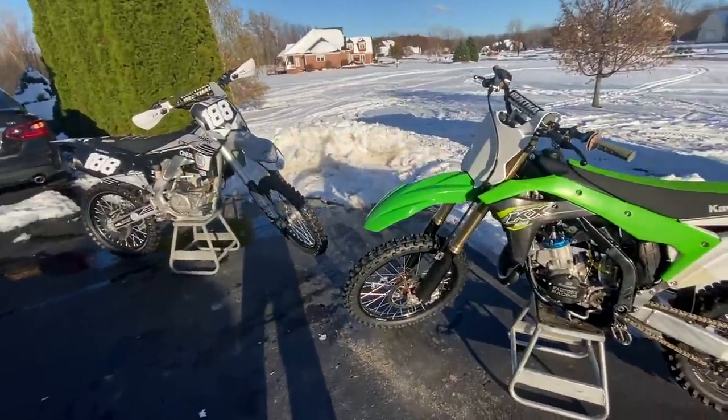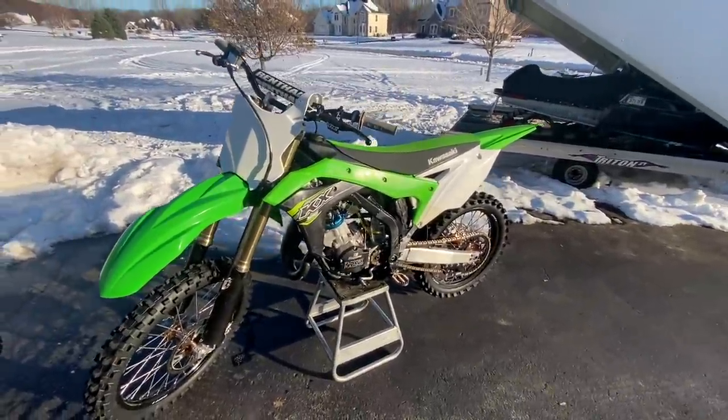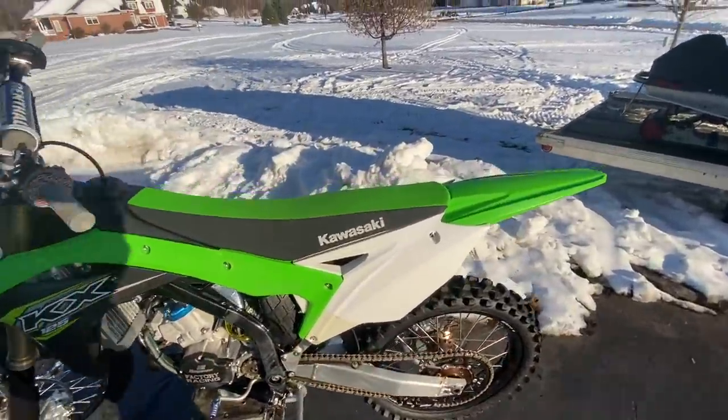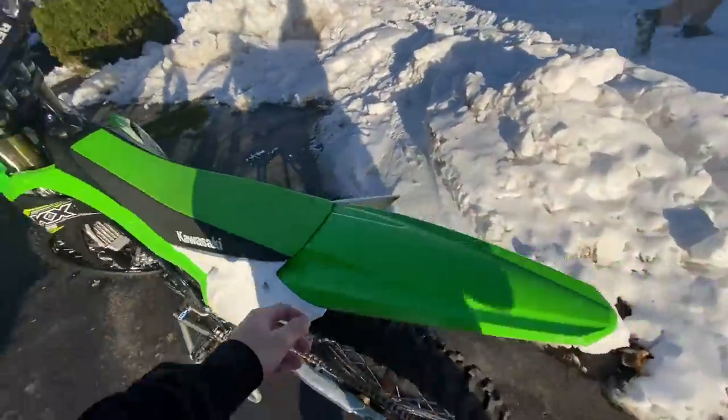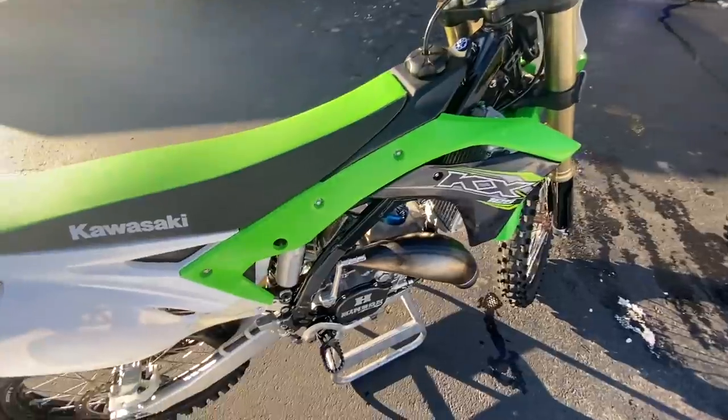Brought both the bikes out for thumbnail purposes. I love this thing. This bike is shining in the sun. Every time I look at the bike, it just never gets old. Thing just hits different. I don't know.